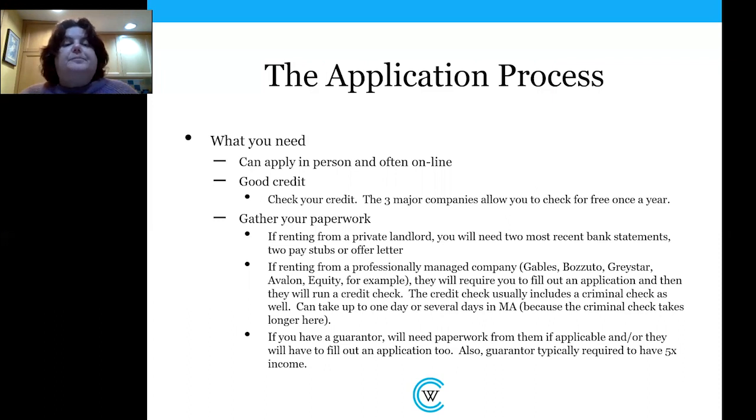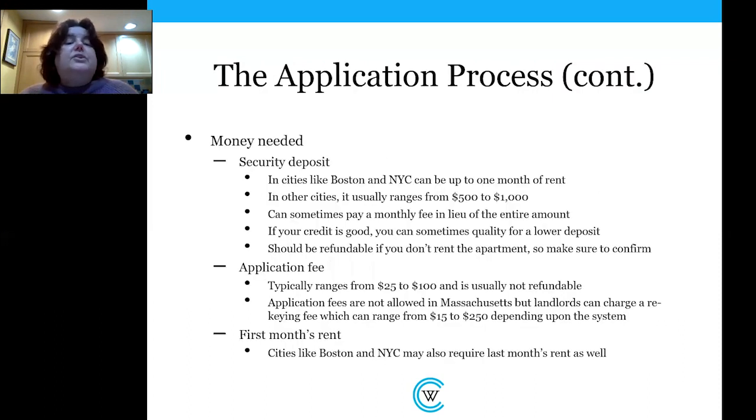The money you'll need for the application process includes a security deposit, and in cities like Boston and New York City, that can be up to 1 month of rent. In other cities, it can range from $500 to $1,000. Some landlords allow you to pay a monthly fee in lieu of the entire month amount. And if your credit is good, you can sometimes qualify for a lower deposit. It should be refundable if you don't rent the apartment, so make sure to confirm that.